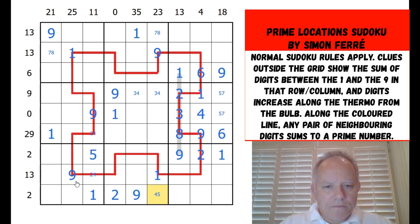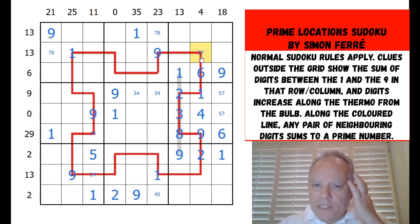Right, now, that red line, not a problem. 11 or 13 are both prime, so they're fine. Okay, this one has to be odd, obviously, to go with a 6. So it's 3, 5, or 7, and it can't be 3, because 6 and 3 is a composite number, not prime. That's probably not the best way to go about this.